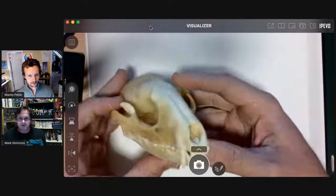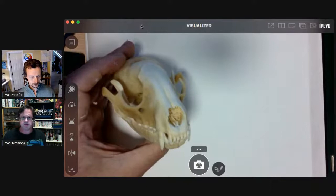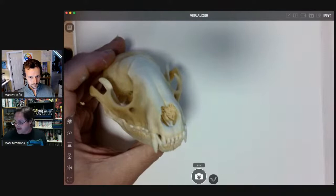All right, so yeah, the raccoon skull doesn't look like much from above, but we can probably put this at a rakish angle, and then what I'll do is I'm just going to draw what I see on the screen, so I'll be seeing the same thing you're all seeing. All right, so there's my hand, my big fleshy hand.